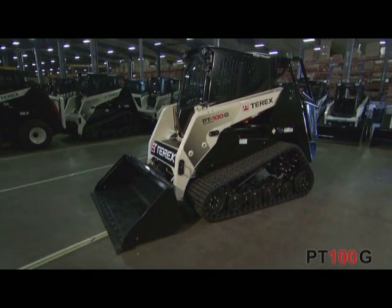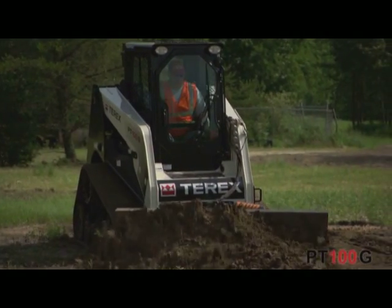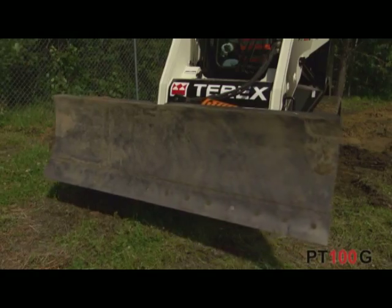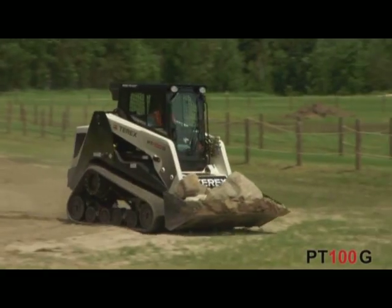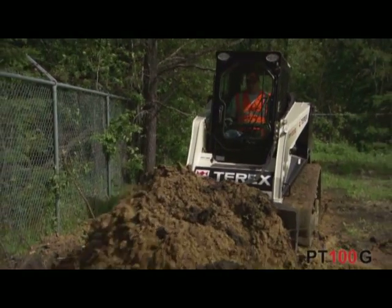The Terex PT100G and the PT100G Forestry compact track loaders offer a fully electronic 99.9 horsepower engine, a multi-level internal rail suspension undercarriage, interactive electronic operator controls, and high-flow hydraulic capabilities. During this walk-around, you will see why these loaders were voted the most innovative products of the year by RER magazine in 2010.